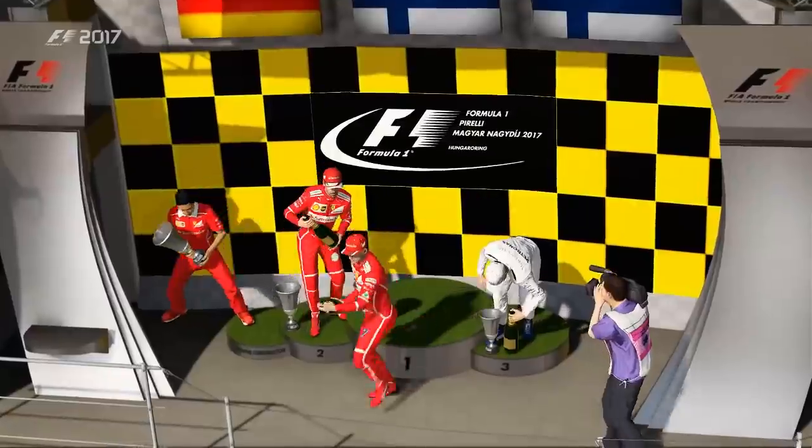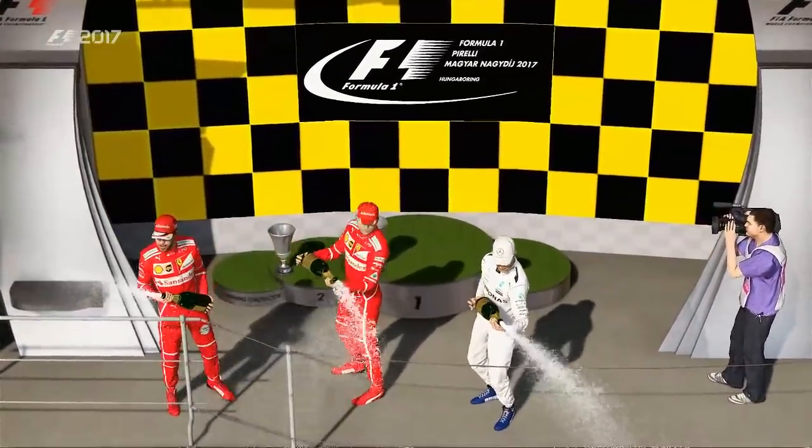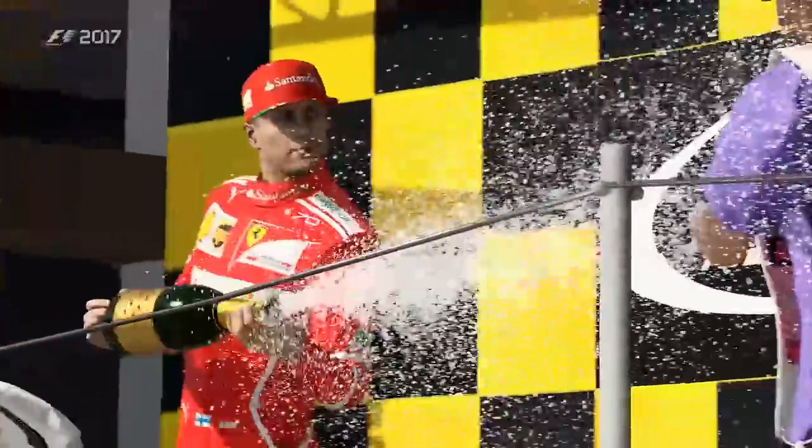But either way, that is your podium with the 1-2 for Ferrari, and those two back on top here. But overall, that was Hungary.